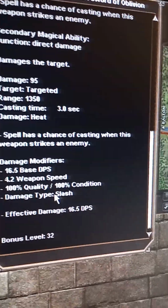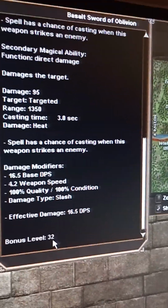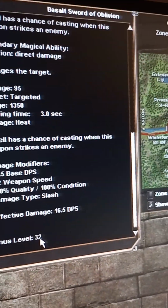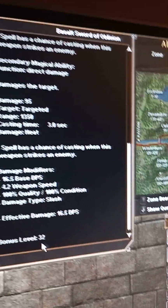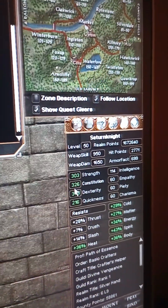But as far as the bonus level, this sword can be equipped on a character as early as level 32 and used as such. Like I said, this is a strategy that can be used while leveling up to make your leveling process a little bit easier, because you can get your stats up closer to their caps or beyond their caps.